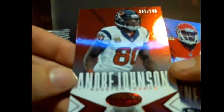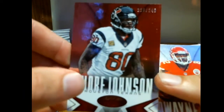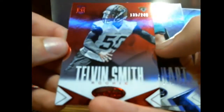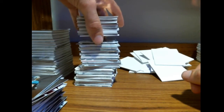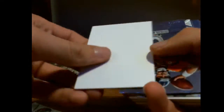Out of 249, Andre Johnson. Out of 249 for the Houston Texans. Out of 249, Telvin Smith for the Jaguars. All right, let's keep going here. Actually, I'm going to fix this quick. All right. Josh McGowan, Richard Sherman.